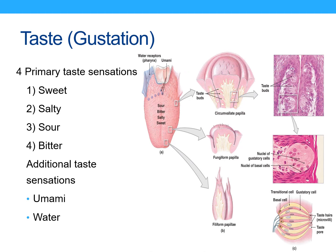And then water, we have water sensors in the pharynx, and when they're stimulated, it decreases the release of ADH, or antidiuretic hormone, and therefore helps to regulate water balance and blood volume. So it's pretty cool that the nervous system automatically is sensing the amount of water that you're taking in to accommodate how much water you're going to be releasing out of your system.